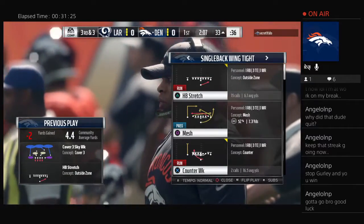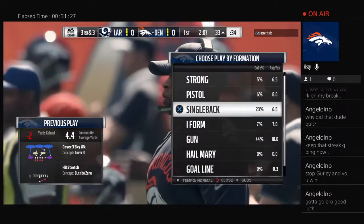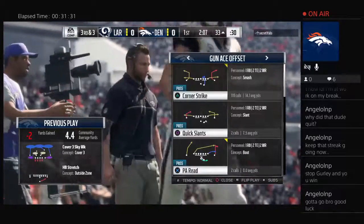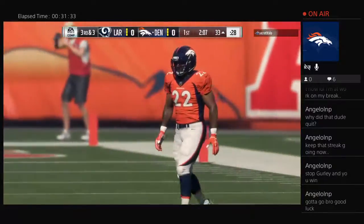Damn. Damn, I like how you just knocking my man down like that. Just knocking his ass down, like, get out of my way.